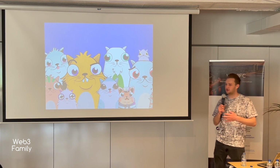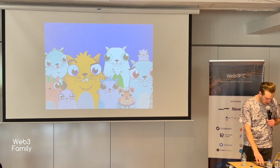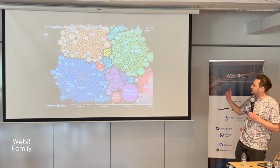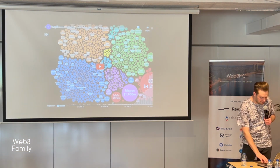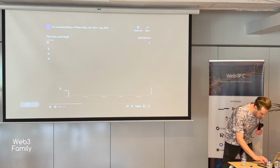And these smart contracts have led to all sorts of amazing use cases. This is the type of data analysis I want to highlight. This is from a company called Elementus, and I'm just going to skip this here.